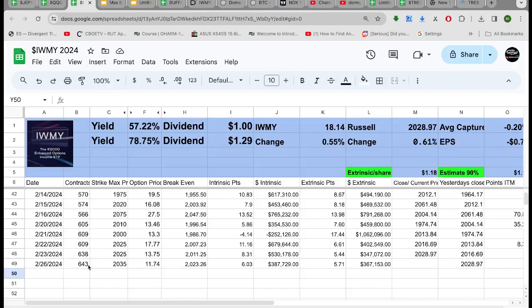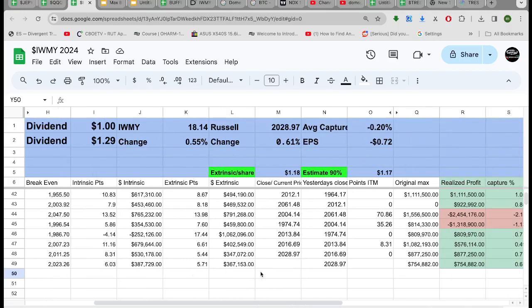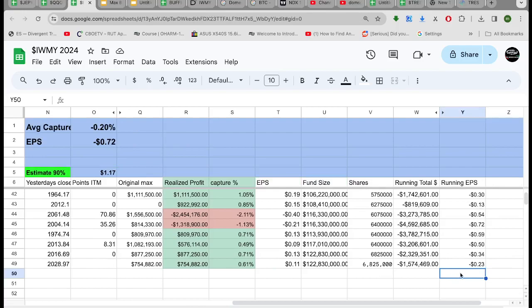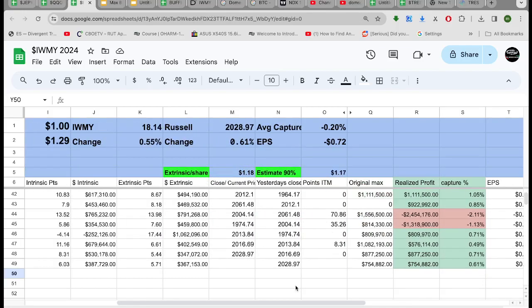Okay, so speaking of the Russell, here's what the IWMY did. These guys trade Russell options. They sold 643 options at the 2035 level for $11.74. The difference between $11.74 and 2035 is the break-even price. That's 2023.26. So that's what we need to break even. Going for a total of 754,000. And this would take these guys to negative 23 cents earnings on the month. These guys having another rough month. The estimate on the dividend is around $1.17 right now.